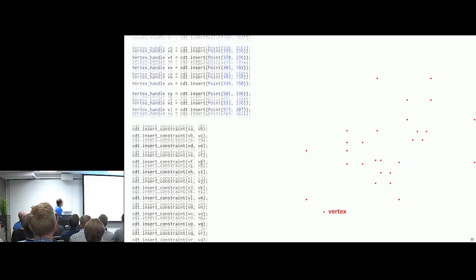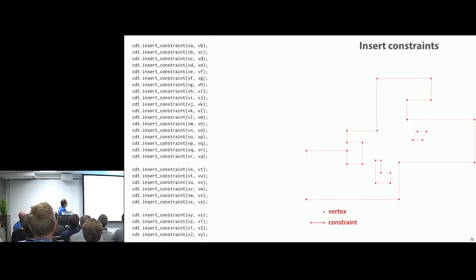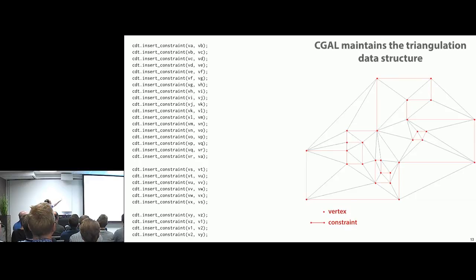Next, I'm going to insert some constraints. And a constraint is just a pair of points that I've already inserted, which define an edge in the triangulation. And they set up a rule in the triangulation that no triangles are allowed to cross one of these red edges here. So these are constraint edges. And while I'm doing this, behind the scenes, CGAL is actually maintaining this triangulation data structure.